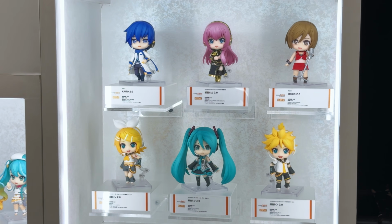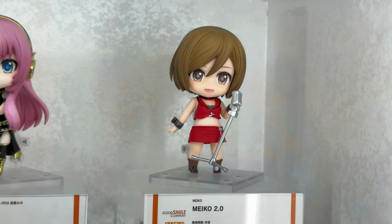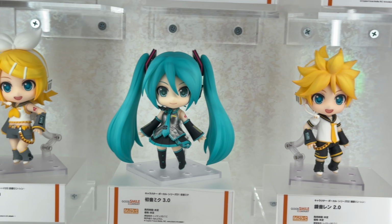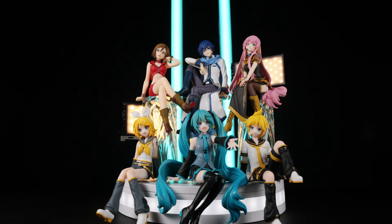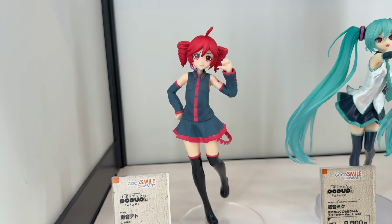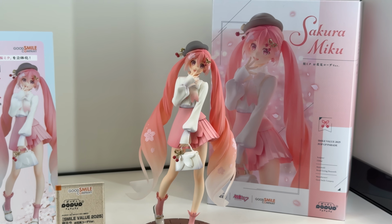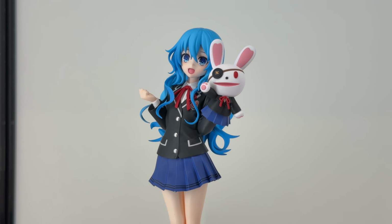Finally, getting to other Vocaloid news, the Kryptonoid gang is back with 2.0 versions of their nendos and updated looks. We just saw them all together as noodle stoppers from Furu, and of course, they look fantastic. Good Smile is acknowledging Teto again at last following her super successful nendo. Fans can look forward to her first pop-up parade, L-sized, up for pre-order right now and set for a December release. Speaking of pop-up parades, we saw sneak peeks of some others on the horizon, including some absolute classics.